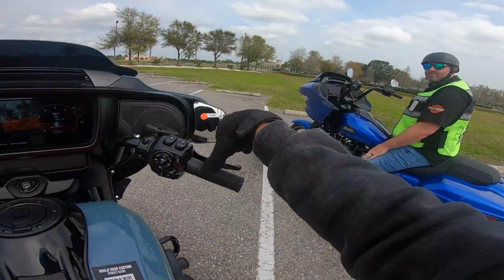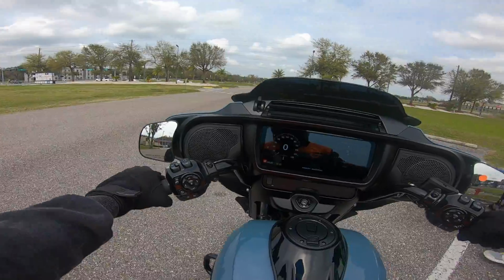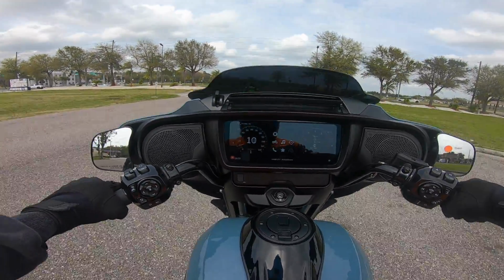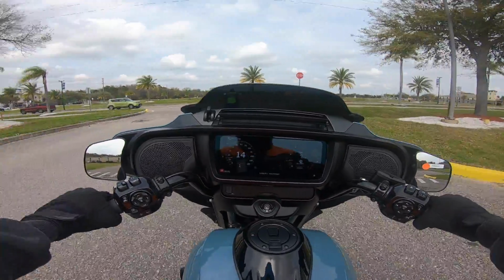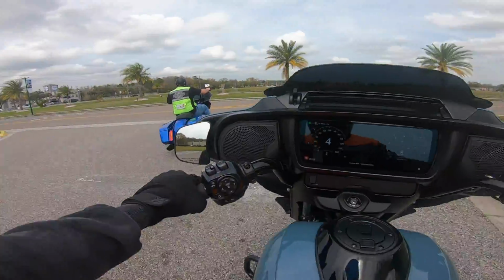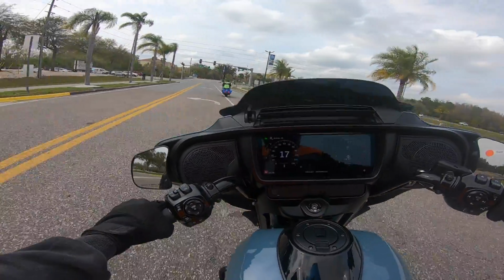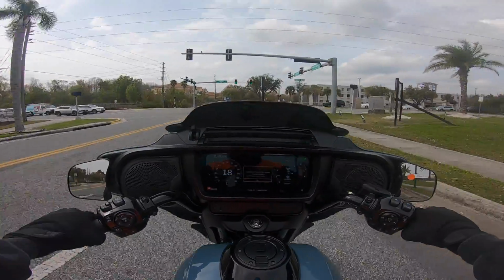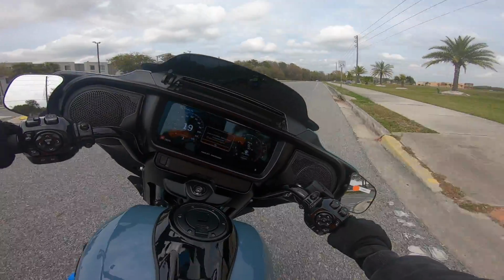I'm ready when you are. All right, I'm on the 2024 Street Glide. Ooh. All right, so just right off the bat, the Street Glide feels completely different from the Road Glide. You know how previously when we get on a Road Glide and Street Glide, they don't feel a whole lot different from each other? Right off the bat, this feels completely different.